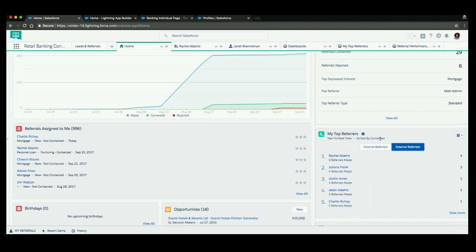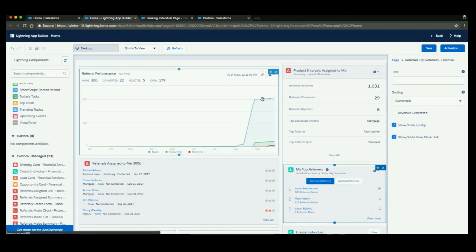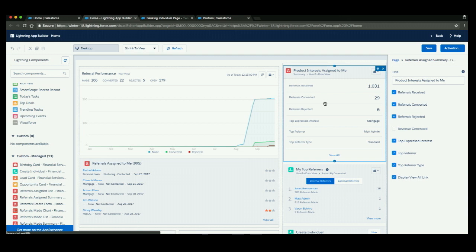Right now, the criteria here is sorted by converted, so whoever's converting the most referrals is at the top. This is configurable. So I can go into Lightning App Builder, and let's say I wanted to change the title of this referral, for instance. So here, some people might not want to be using the term referral, or they might want to use our system for something strictly about needs management or something else, maybe referring in employees or anything like that.